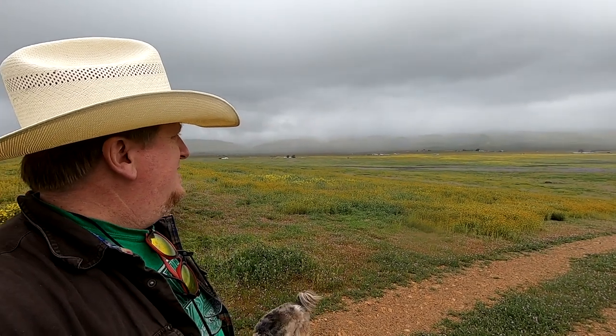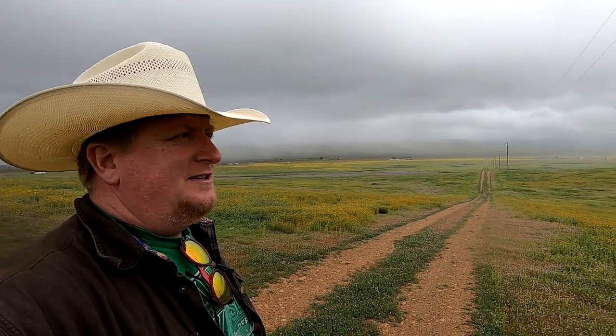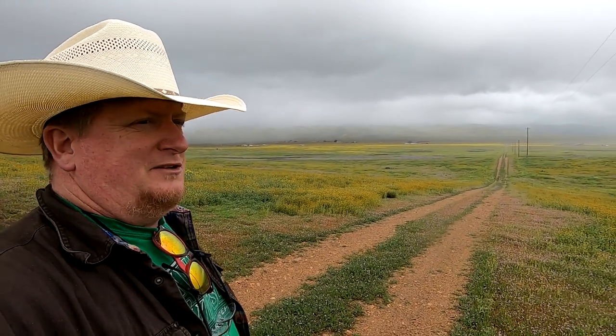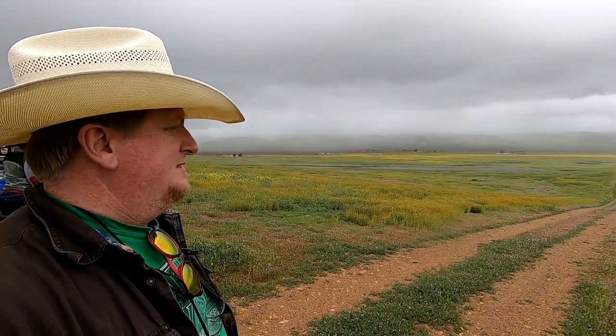We're hitting the super bloom just at the beginning, and there's a little bit of sun peeking out here and there. And I'm hoping that before we leave here and eat our delicious meatloaf sandwiches that we'll get a chance to see more of this in the sunlight.